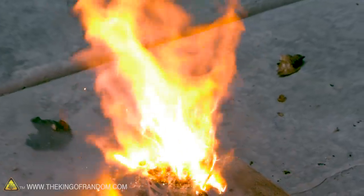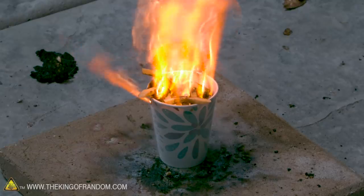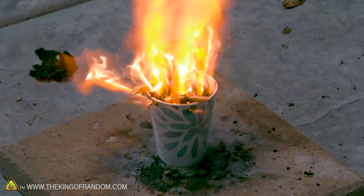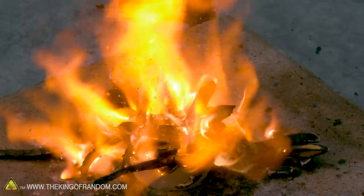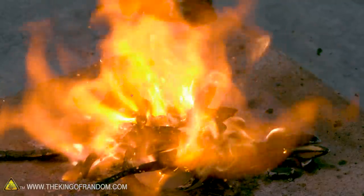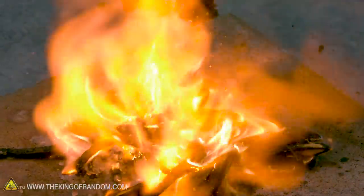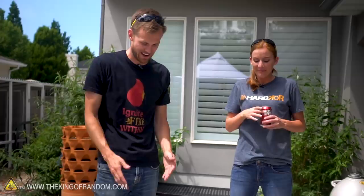Well, so here's the thing. I did a small scale test off camera where I took a single French fry and soaked it in liquid oxygen and I couldn't get that French fry to light on fire. But it turns out there's a big difference between a fry that has been soaked in liquid oxygen and fries that are currently submerged in a bath of liquid oxygen. French fries don't like to burn. Liquid oxygen really likes to make things burn though, and so the liquid oxygen won out.